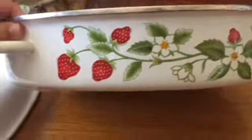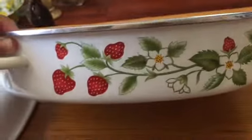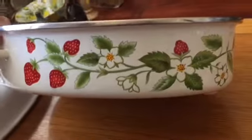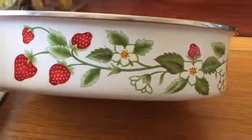Look inside. It is absolutely clean. It looks like it had never been used. Look at how beautiful this is. I mean, there's a couple dents on here, but it probably got moved around inside the cupboard and nobody was caring. But what do you guys think? Beautiful. Look at the bottom here. There's just a couple of little chips. But you know what? This is just dirty. I don't think this was maybe used.